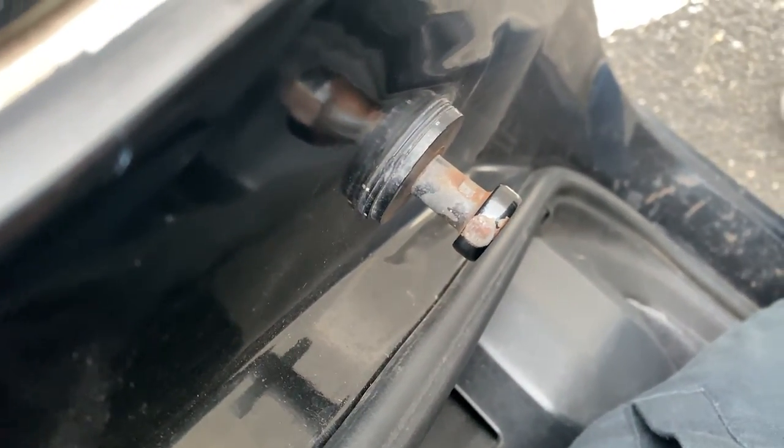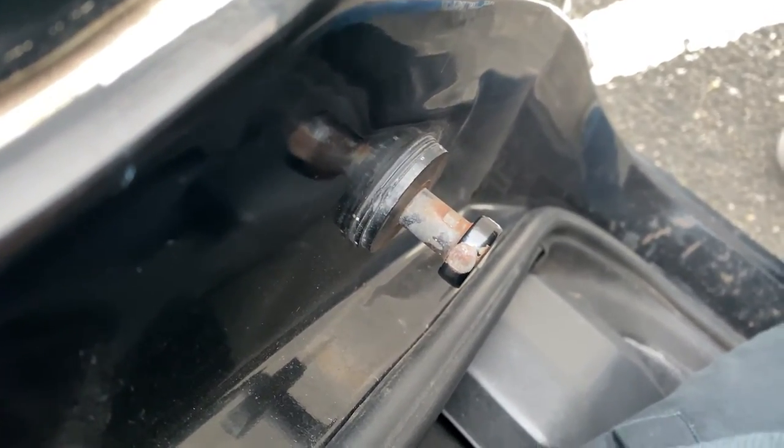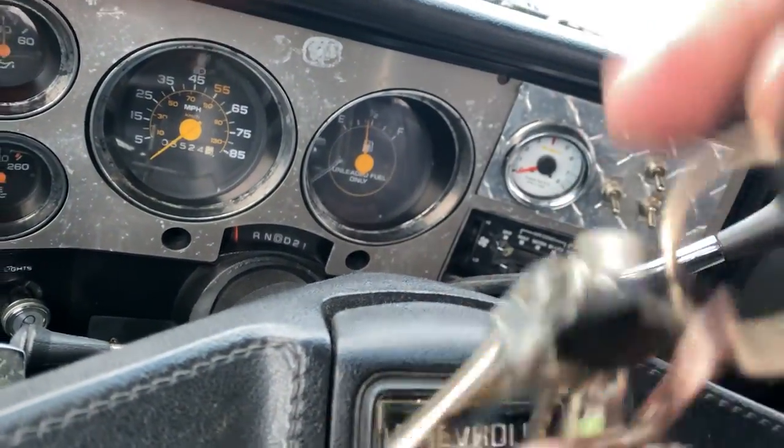So, on the door, I'm missing that bushing. You know, the one that most people forget to replace, a very cheap part, which allows me to not slam the door so I can keep it shut. But anyway, onto the keys.